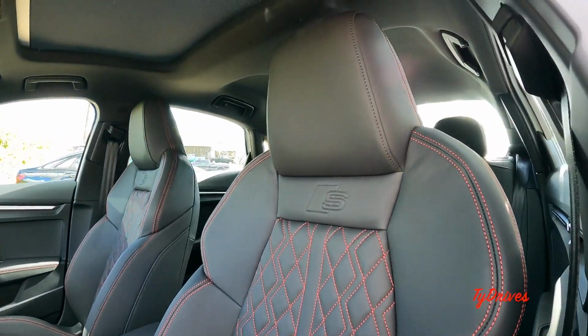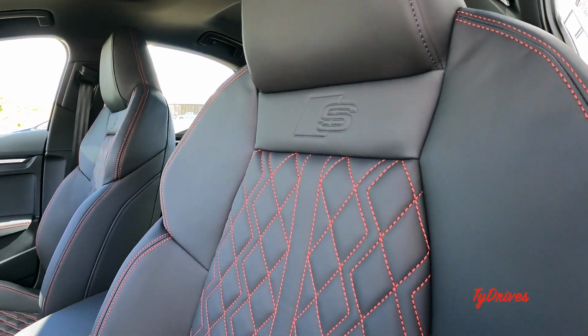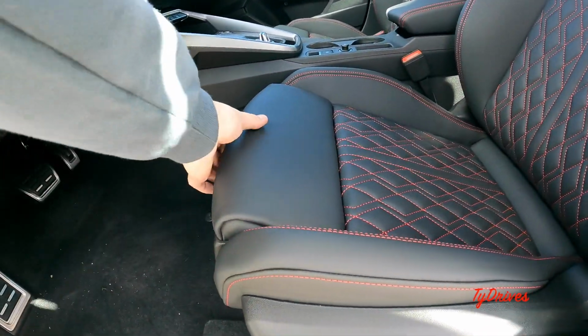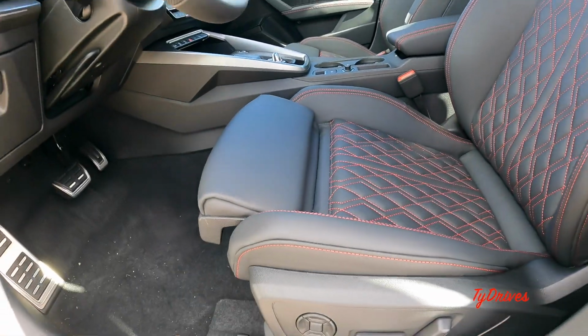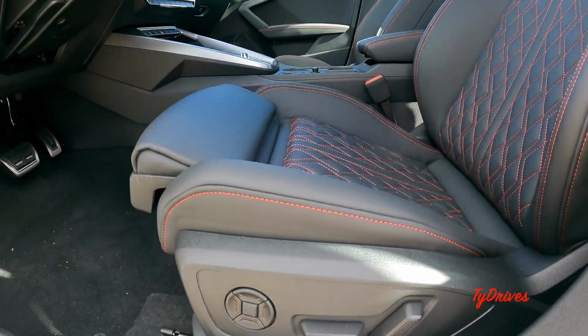Take a look at that. We have fixed headrests up front with the S badging kind of embossed in the leather. And again, this gorgeous stitching design, and you can also extend the thigh extensions. And we have full power functions with our 4-way lumbar.